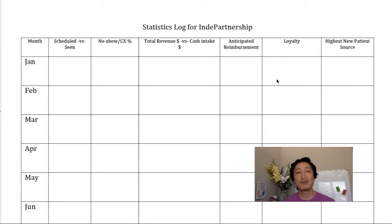Do you sometimes wonder how these successful practice owners do it? I mean, some practice owners are in the millions. How do they do it? We have the same number of hours in a day. We're working with the same population, same industry, same profession. How are they doing it?